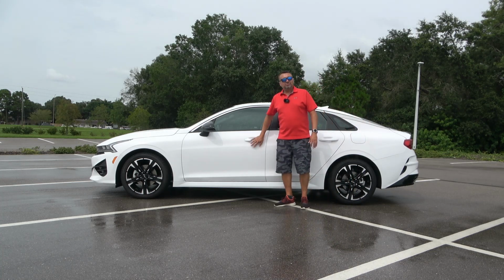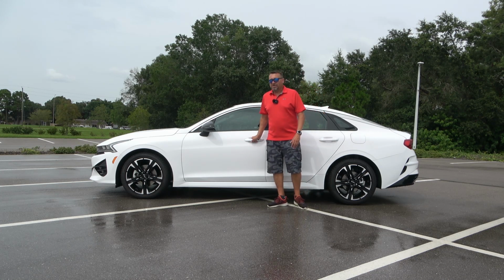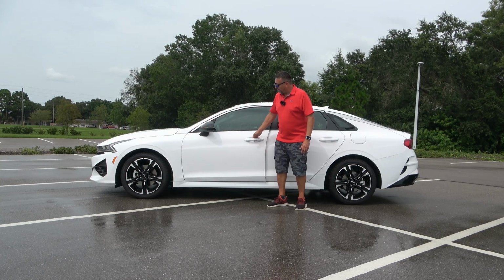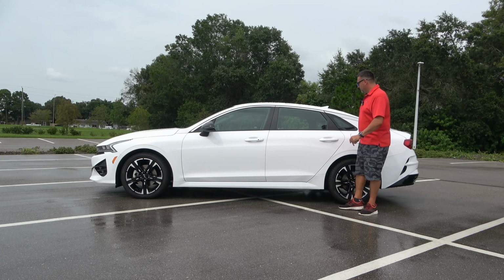Another cool feature, you do have the smart entry system on this vehicle, so you don't have to press any buttons on the key. All you have to do is either touch this button over here. You can see we have the lights, the blinking mirrors, and then you can press it to unlock it without pressing any of the buttons on the key, as long as the key is somewhere on you.